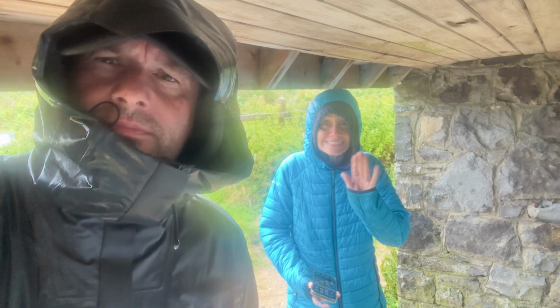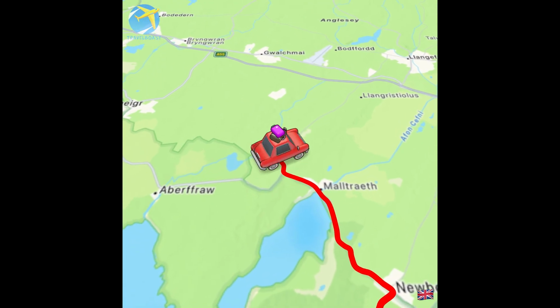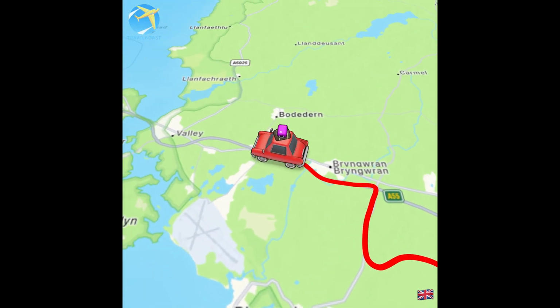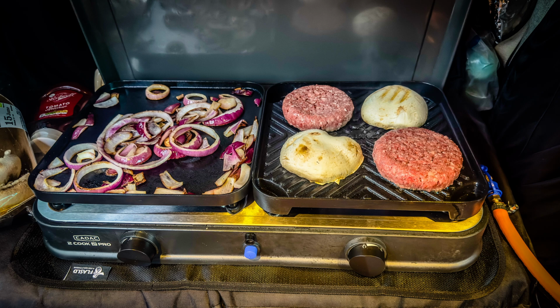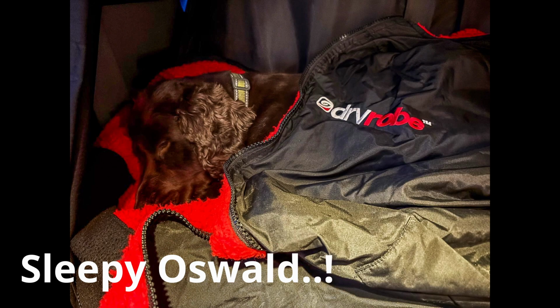Soaking wet, we got back to the van and then we made our way to the campsite. Changed and dry, we cooked dinner and settled down for the night. I think a certain person was rather tired from his full day of walking around.